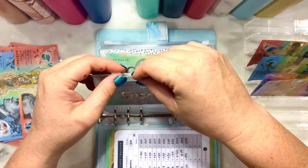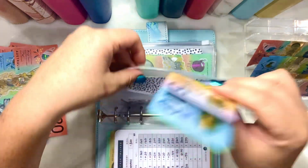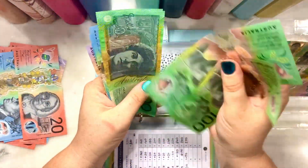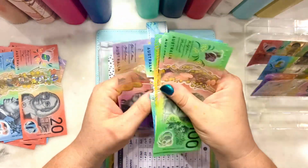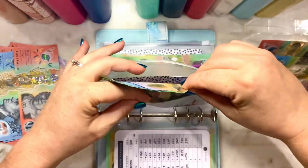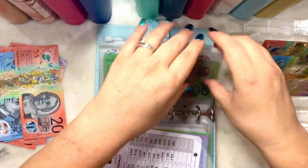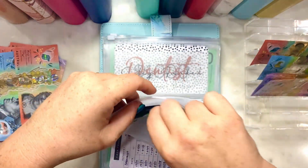Specialist, I will put in a 10. So we have 1, 2, 3, 4, 10, 20, 30, 35. So 435. I'll fully fund that at 5. Excess will also be fully funded at 5.